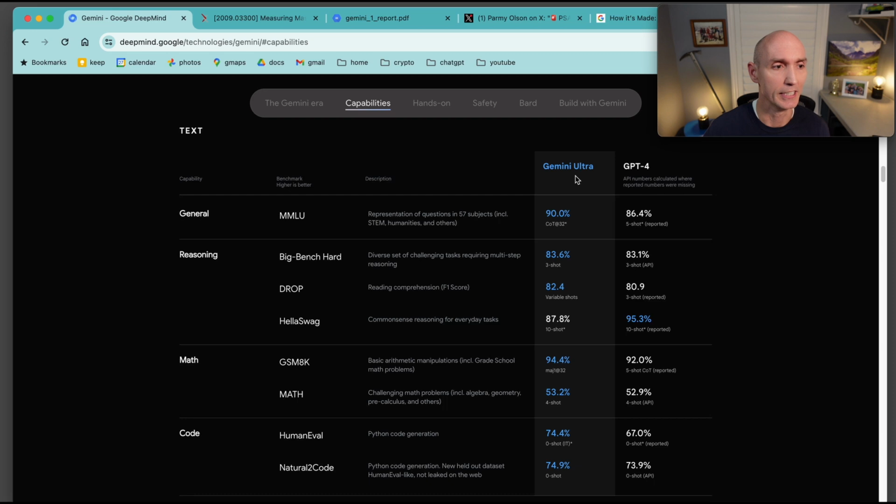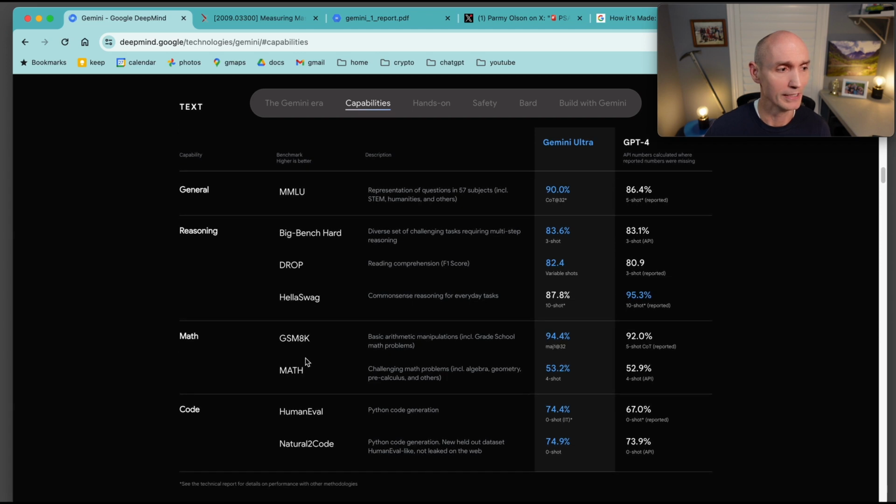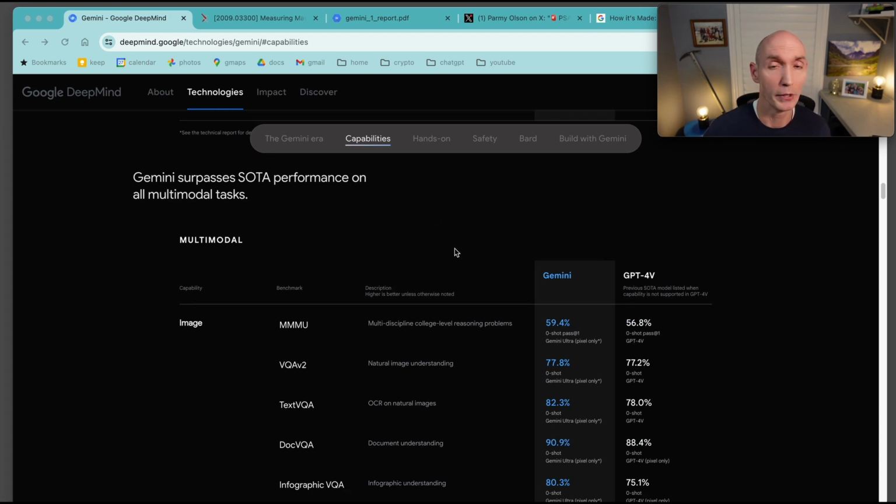Okay, so we get in here to the capabilities. So this is the Gemini Ultra model. This is the biggest one. They're trying to dethrone GPT-4, obviously. So in the MMLU, obviously beat it there. In reasoning, this Big-Bench Hard and DROP, it won, not by a lot, but it did. This HellaSwag, it did not win. But in these other ones, both math and code, it did win. And sometimes just barely.